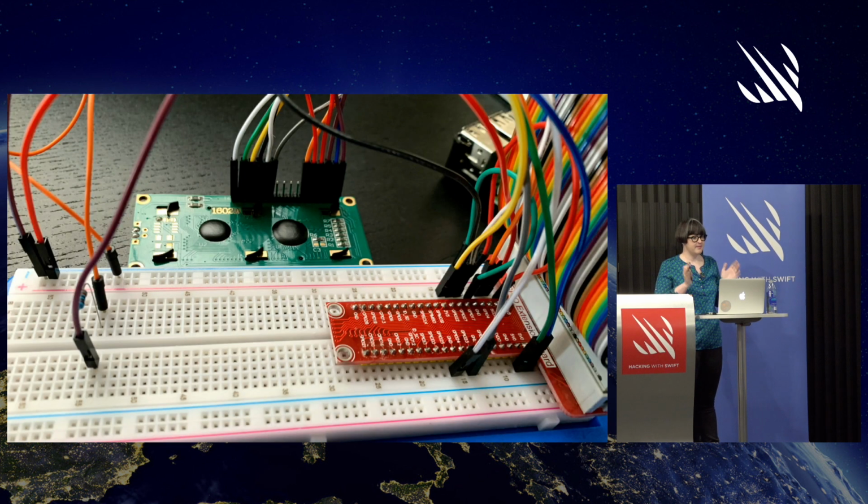So basically, this is what it looks like when I wired it up. I'm by no means saying that I'm an electronics expert. This works. It's not beautiful, but it does work. And it is basically as simple as just plugging things into holes in a breadboard. You don't need to know huge amounts about electronics to make this work.